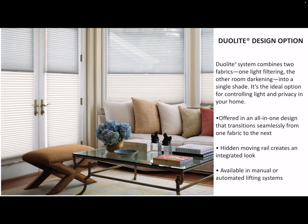Are the magnetic ones available on top too, or no? No, just the bottom. And it still screws in, it's just a magnetic clamp that grabs the product. Oh, gotcha. Okay, that's good to know. Yeah, so you can have that.